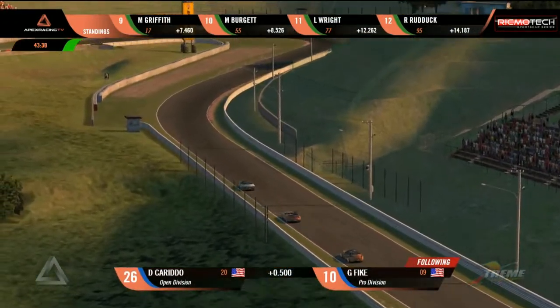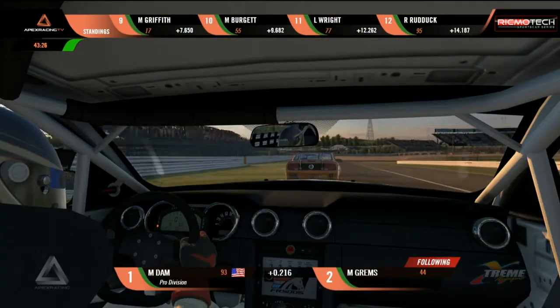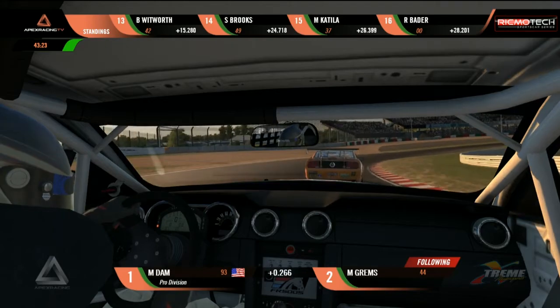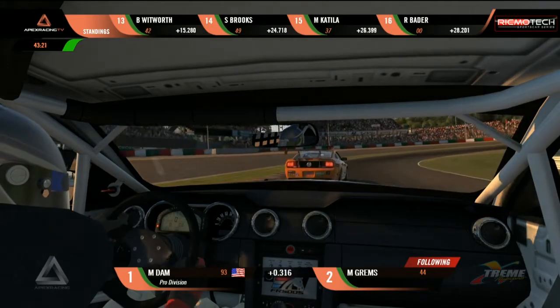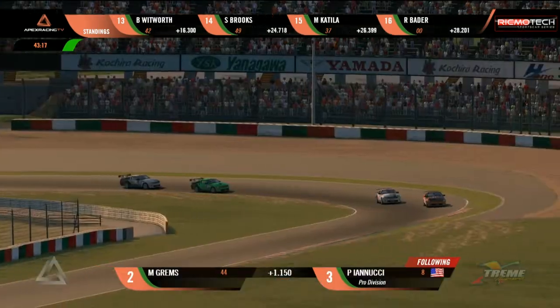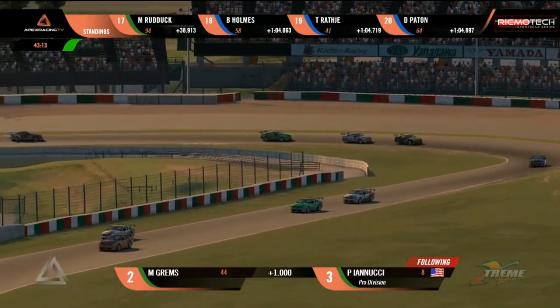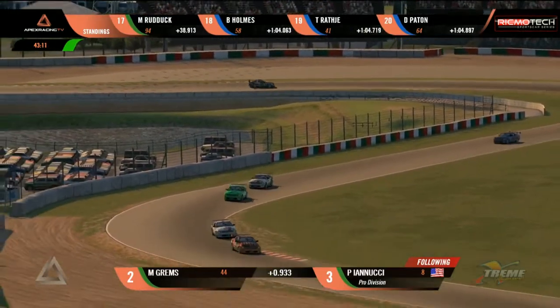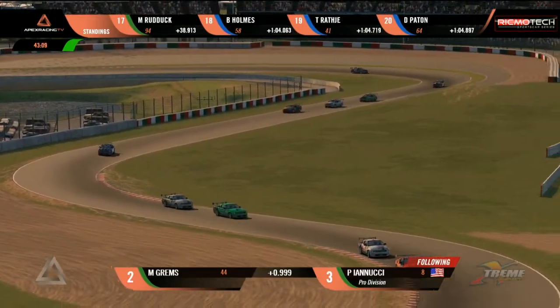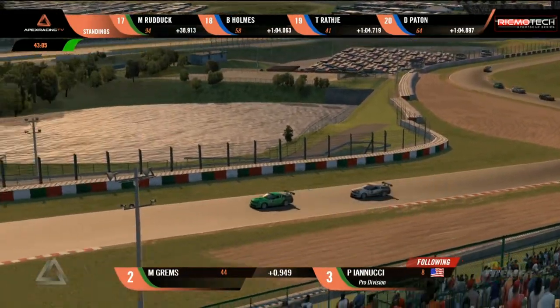Here's the draft. And oh, Grems for the race lead. But you can see that they've now split into 2 packs. Pasquale Iannucci now in 3rd. He is 1 second now behind Mikey Grems in 2nd place. Oh, is that running wide, Mike Dam? He is, but again, they just don't seem to lose a heck of a lot of momentum. These tiny little offs, because the Mustang just seems to carry on regardless.